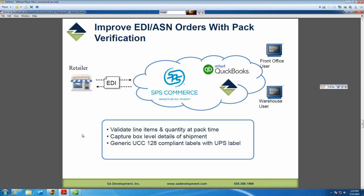In this case, the order comes from the retailer. SPS puts that into QuickBooks automatically. The 850 purchase order comes in across their EDI network in the cloud into QuickBooks, creates a sales order, gets processed in the warehouse. OzLINK will capture the information for the ASN, generate the ASN using the SPS API, and then update QuickBooks with the shipping information, and then the invoice will go back out through SPS automatically back to the retailer. So just dramatically improving those EDI orders. And they often tend to be a very large part of the business, and without an automation process, they can take 10, 15 minutes sometimes per order.